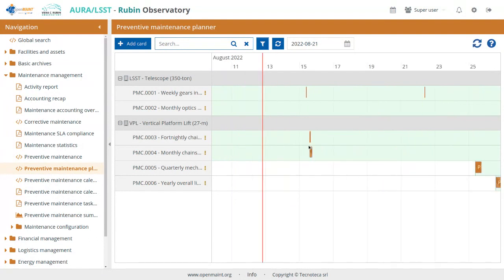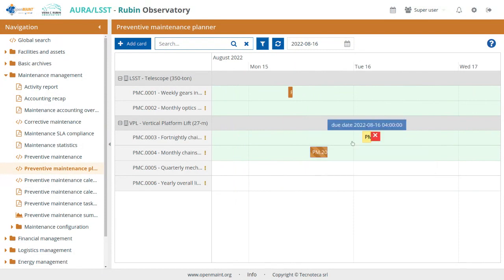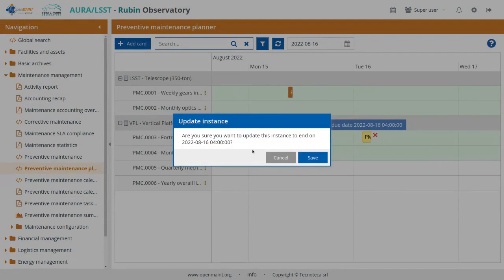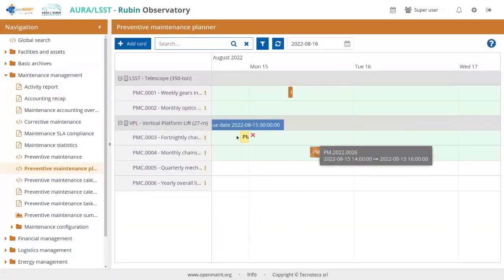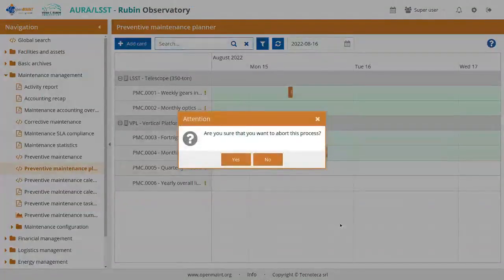And for example, in this case, I can see that on this occasion, these two overlap. I can decide, for example, to select this and move this forward. And okay, the system asks me, are you sure you want to update this instance? So are you sure you want to move this? Or I can move it backwards. Or I simply decide, okay, I don't want to do that, so I want to abort this maintenance. So it's up to me.